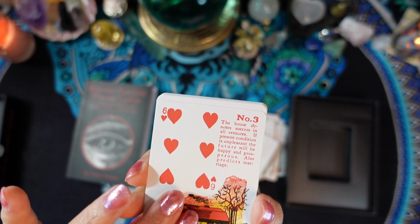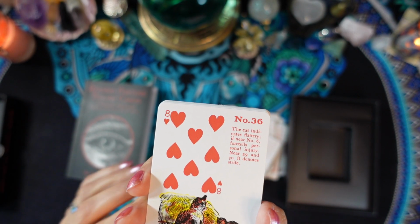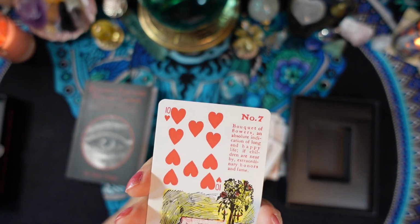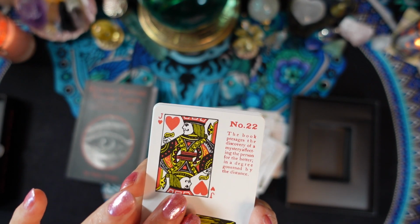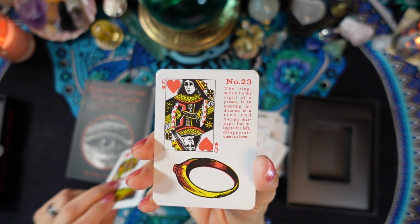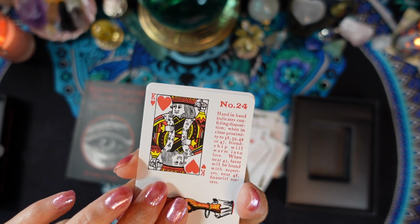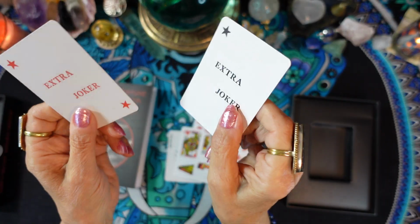6 of hearts, number 3, the house. 7 of hearts, number 21, the stork. 8 of hearts, number 36, the cat. 9 of hearts, number 16, the ship. 10 of hearts, number 7, bouquet of flowers. Jack of hearts, number 22, the book. Queen of hearts, number 23, the ring. And King of hearts, number 24, hand in hand. Oh, and then there's an extra joker and another extra joker.